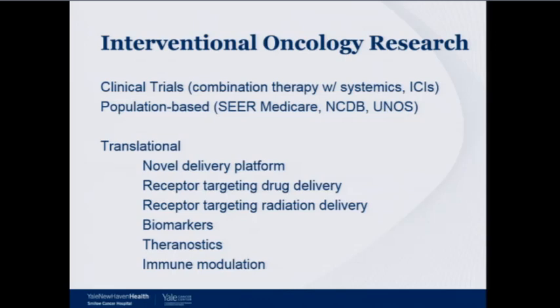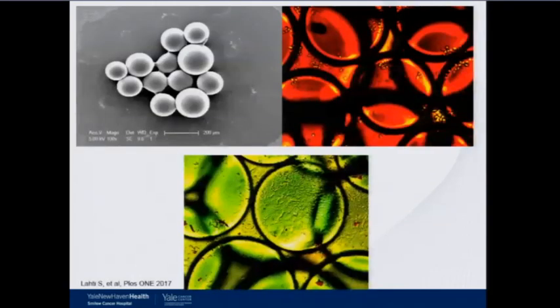Translational studies, these are the big topics that we have. We work a lot on novel delivery method platforms, receptor targeting, both chemo or drug delivery as well as radiation delivery, biomarkers, theranostics, and immune modulation. So we'll go over a few of the works that we've done.